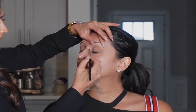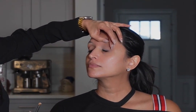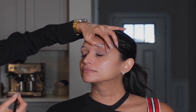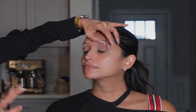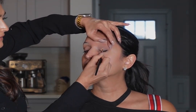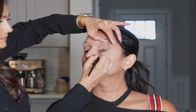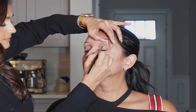So I just took some product on my small brush and I'm going to turn it slightly. Perfect. The technique here is I'm pulling the eye's top and hold your face tight. Perfect. See, I'm creating a really flat canvas to apply the shadow. I'm taking my time today, but you can do the same thing and skip some steps for a bridal party. I'm going to go ahead, place and pull. You see that? I'm going to do it on the other side so you can see too. Okay, look straight. So there it is.